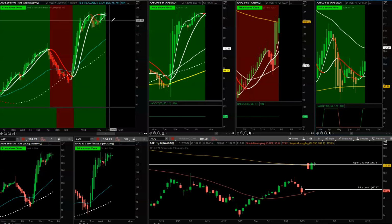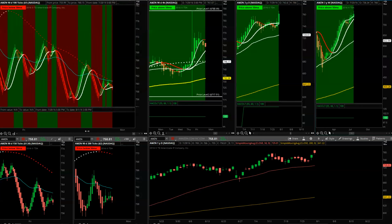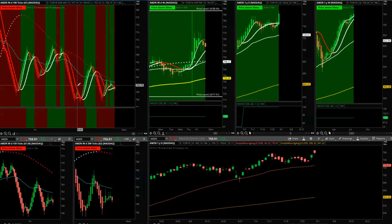Take a look at Amazon. As Amazon numbers came out, a lot of trading here today for Friday as price action on Amazon gives back perhaps a little bit of profits. Again, big swing there on those results yesterday as we see still all green upside. Trying to get into Amazon for the long term, wait for price action on the intraday to go green. Right now we're in the pullback, as we have the 200, 150, and the 100 tick chart downside in the red. Take a look at Facebook.